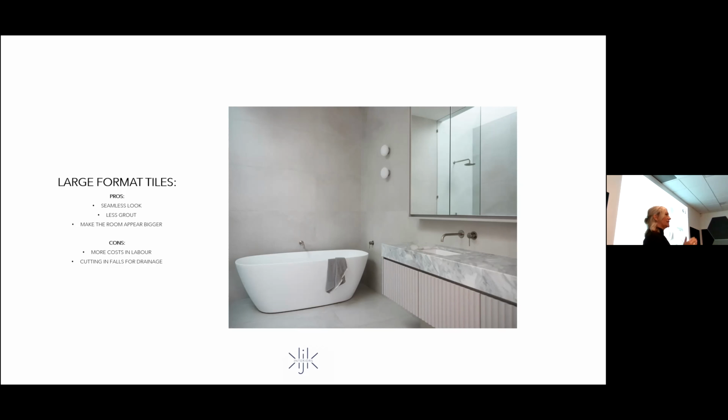The only thing you need to watch for is that because it is such a large tile, when they're laying it, they need to consider the fall of the tile, so going down into your drain. That's probably the only thing you'd really have to worry about. The other thing is that it will cost you more for your tiler to lay.